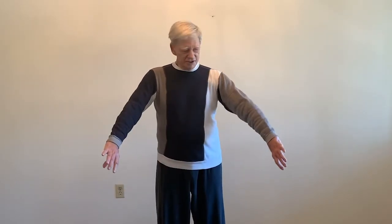So you have four essential positions of the arms. And that is all the way yang, all the way yin, half yang and half yin, and half yin and half yang the other way. And since you have two arms, this presents a lot of possibilities because one arm can be peng, one arm can be an.